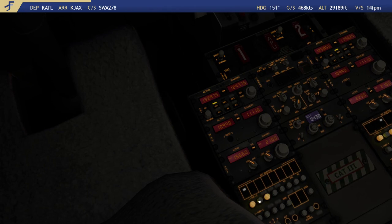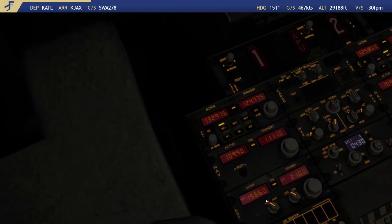Delta 991, Atlanta Center, hello. Pilot discretion, east on the main tape, level 240. 240, pilot discretion, Delta 1991.